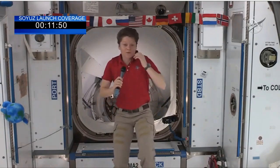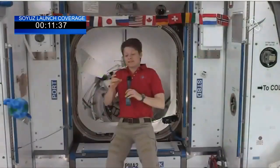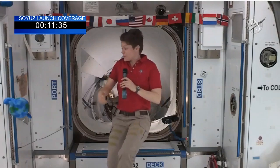Well, up here, bubbles will last longer. Now, we're in a smaller space, so it's more likely it would hit something, but it would actually last longer because there's no gravity that would pull the soap off the side of that bubble. So it just kind of sits there. That would be like a hollow soap bubble.